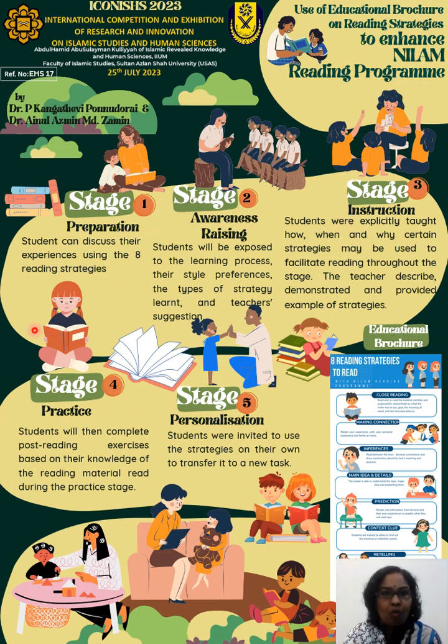In stage 4, the practice stage, the students will then complete post-reading exercises based on their knowledge of the reading material. A basic understanding of a strategy was insufficient. Students must have had the opportunity to use them by themselves. These post-reading exercises reinforced previously stated strategies while also giving students the opportunity to practice what they have learned. Students either planned to engage in an activity or the teacher considered using certain strategies, which were applied after the activity was completed.